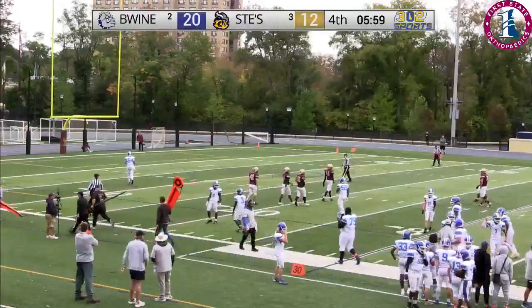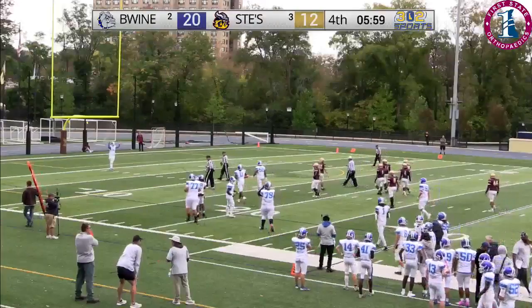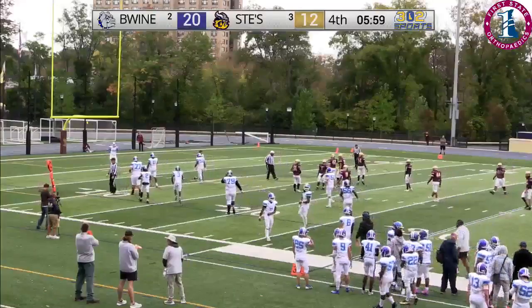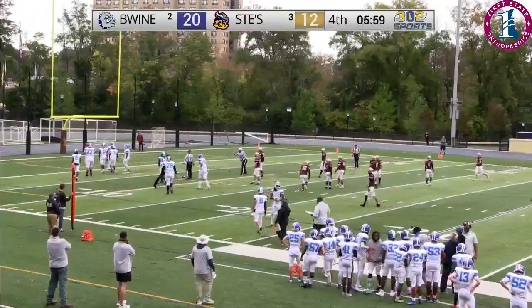Brandywine up by 8, a one-possession game here, and now St. E's needs to come up with a stop. They do, yes. St. E's, they've got to stay true. They've got to tackle. I mean, I know that's not necessarily a strength, but they're going to have to tackle. And Brandywine, they've got to run a clean possession here.